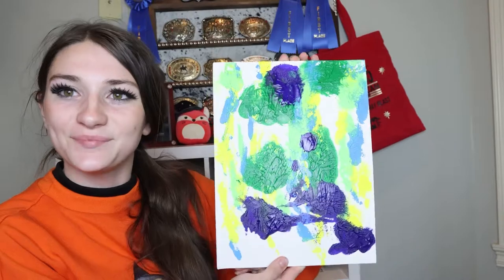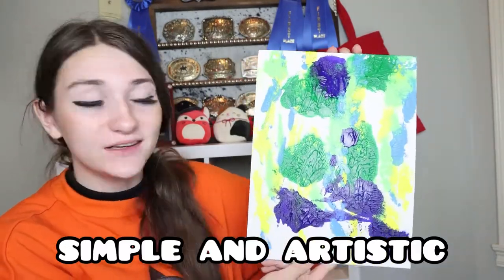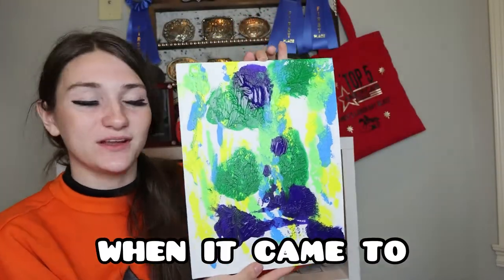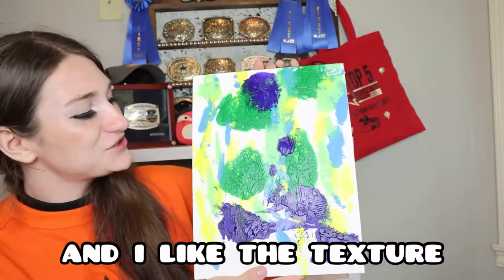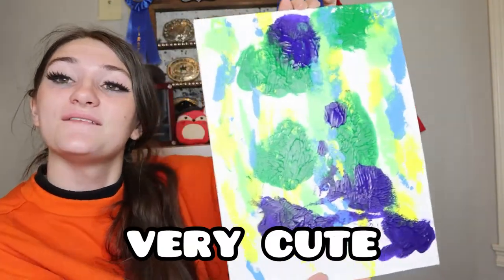Okay, so here are Chester's finished paintings. I really like this one because of how simple and artistic it is. I really like the decisions he made when it came to creating this piece of art. And I think it turned out very cute.